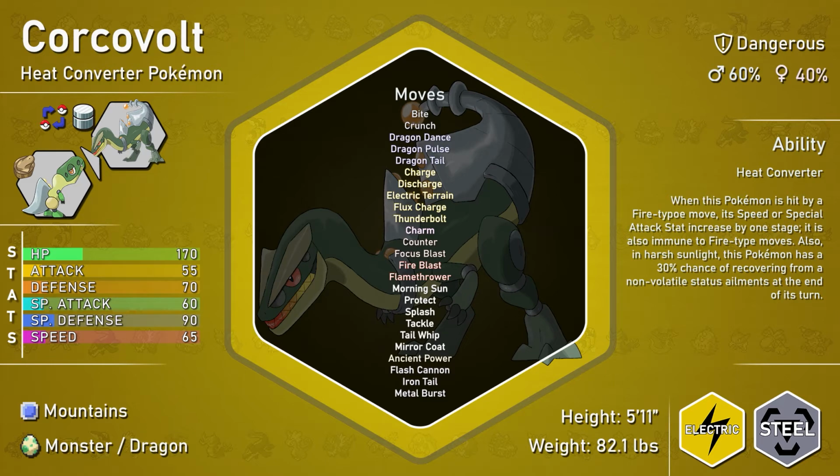Also, in case Corcovolt is burned, asleep or baned, the latter I feel would be more of a debuff due to it cutting the special attack in half, Heat Converter can enable Corcovolt to shake it off.